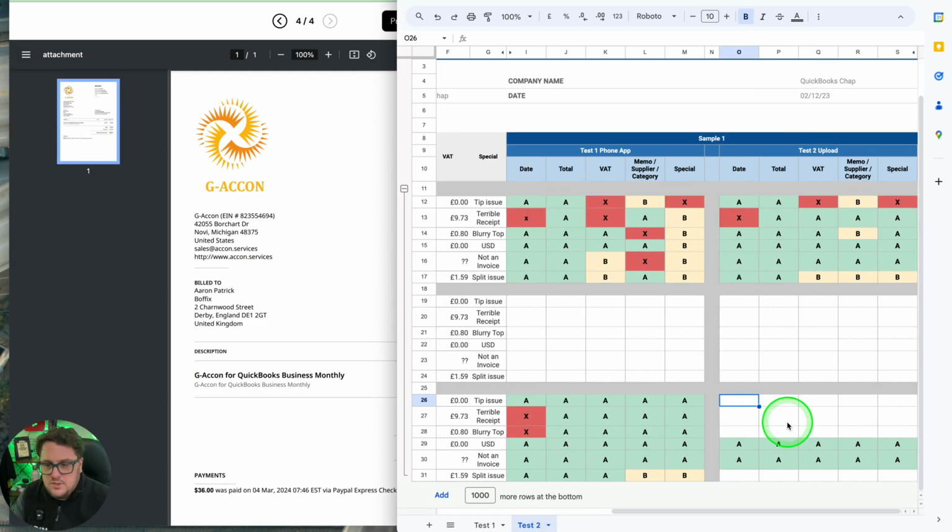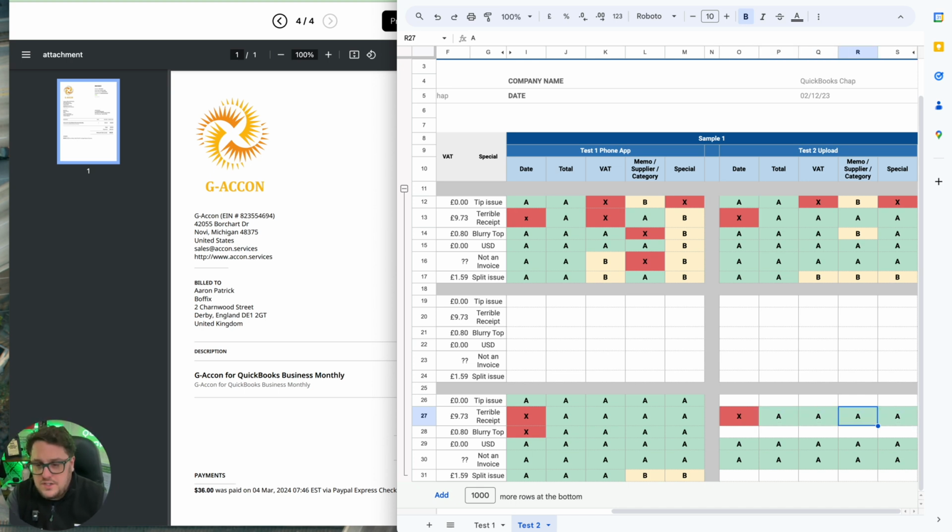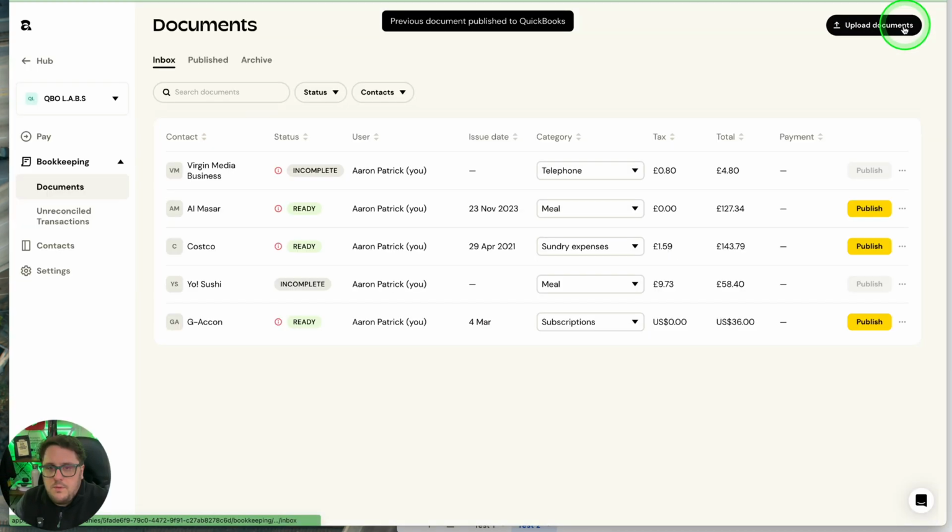That was the Yo Sushi one, wasn't it? So it didn't get the date right, but it got the total, got the VAT, got the memo, and got the supplier, smashed it. One of the worst receipts I could throw at it, and it was able to do that, right? What have we got next?